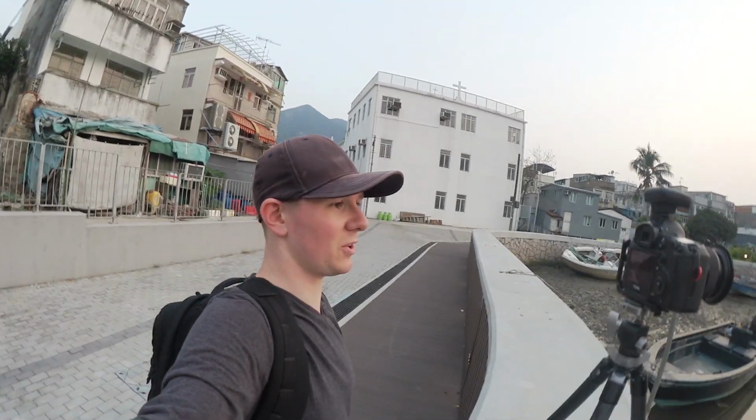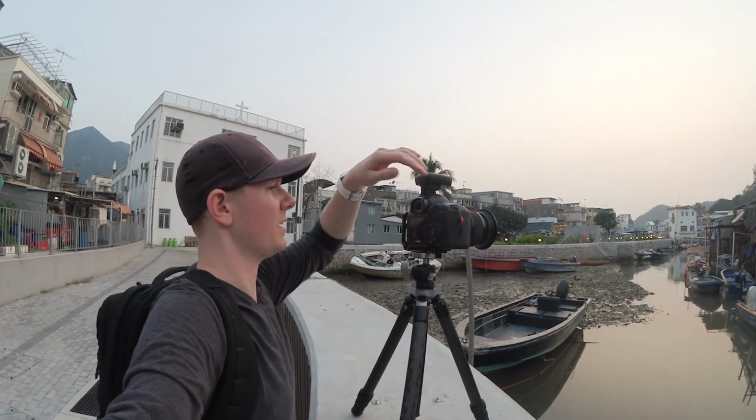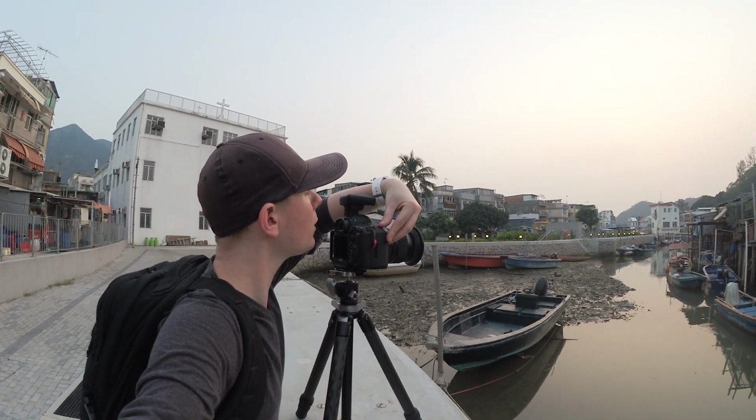I managed to get another shot in here. The only problem is the tide's a little low. You can see some of the rocks there, but let me just shoot off one more. Actually, you know what, I'm going to increase.